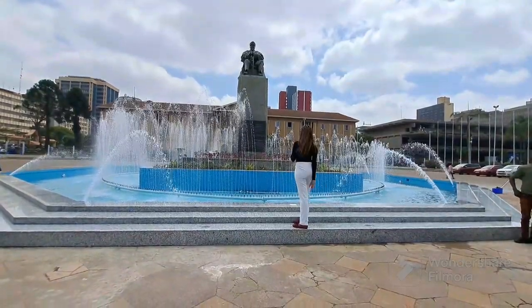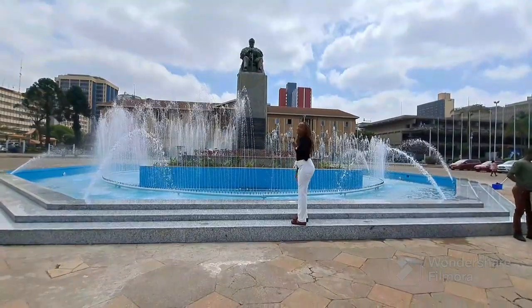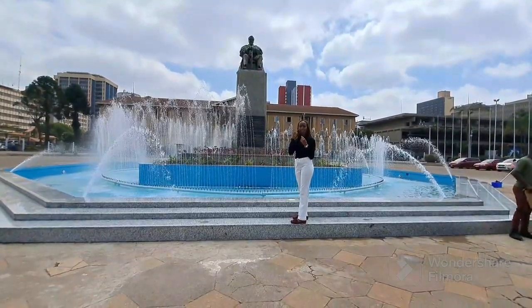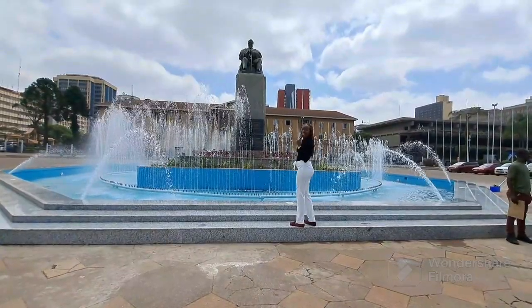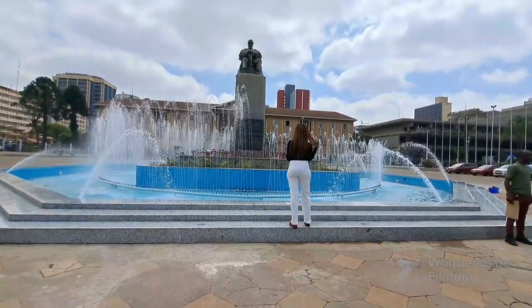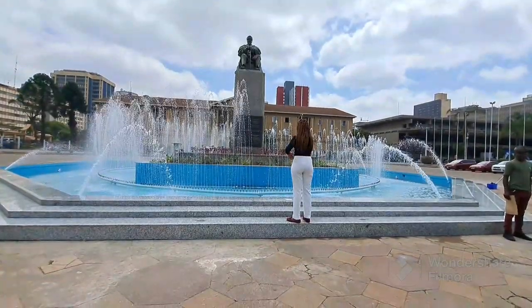Oh my God, this is so nice. This is very, very lovely. You can stay at this place the whole day. Please come to Kenya and see this. This is so nice. And he looks so good. He looks real up there.